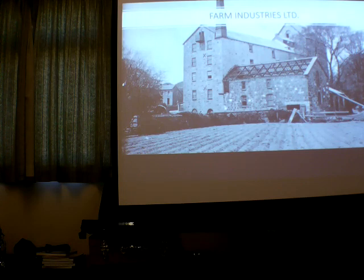Farm industries. That's just up where Liddell's is now, as we know. The last time that was there in the 17th century, not that size, but they had a big fire there in 1850, and they rebuilt it in 1852.